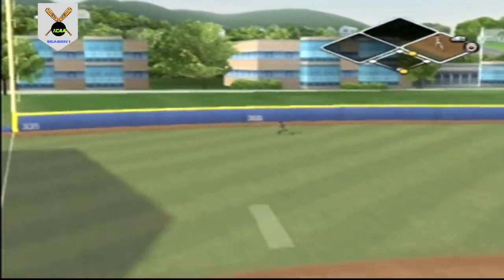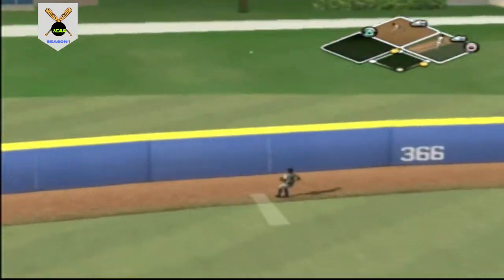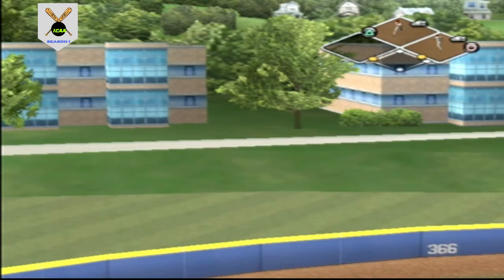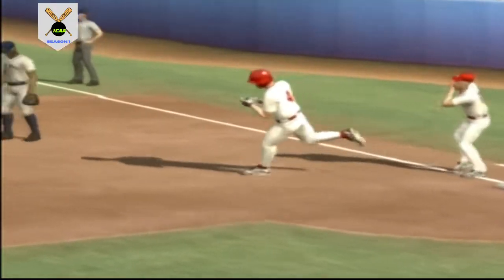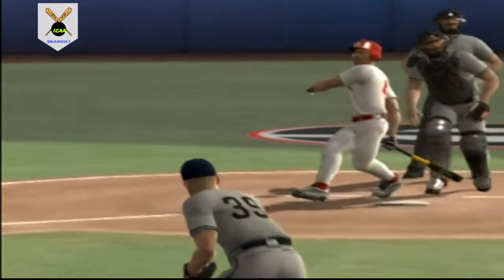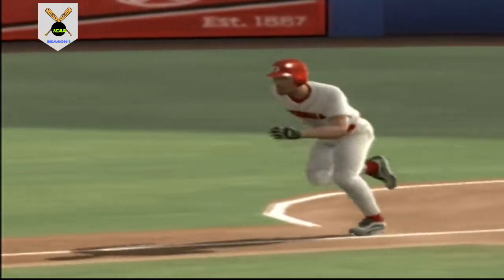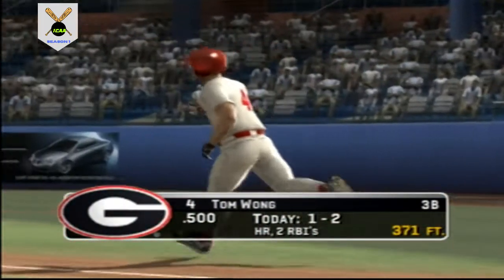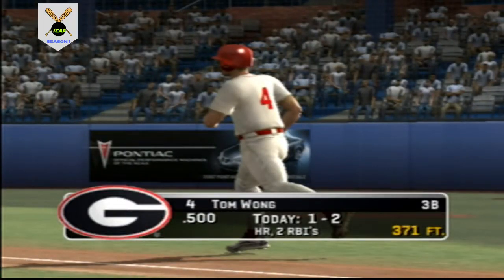There's a drive to left, way back. Gone, a home run. Well, he gets enough of this one. It looks like a fly ball off the bat, but it's a fly ball that just kept going. Carries it out for a big home run. That's two home runs in the ball game.